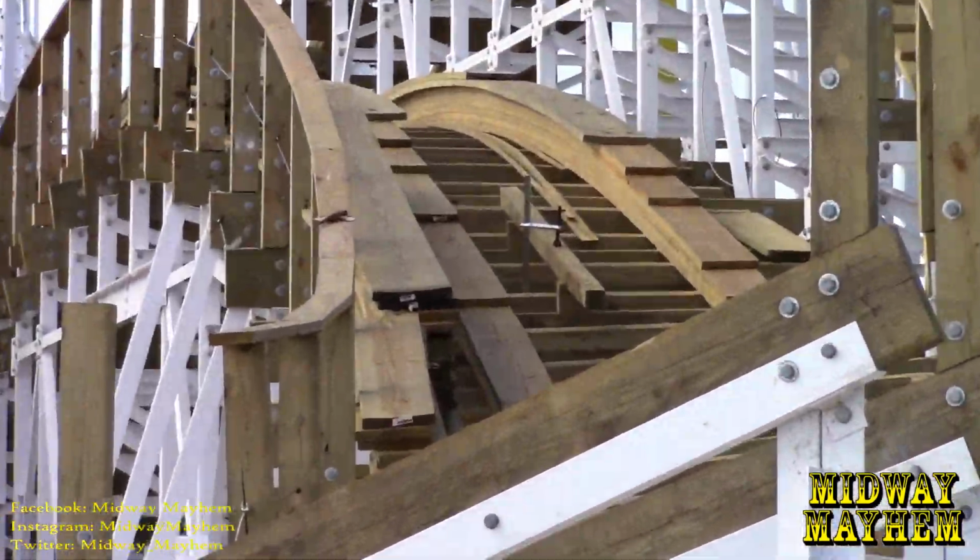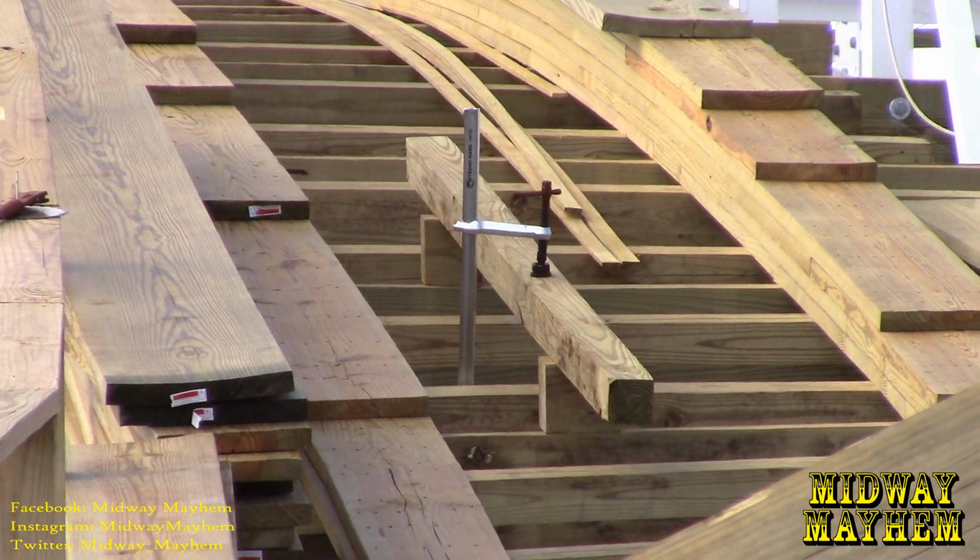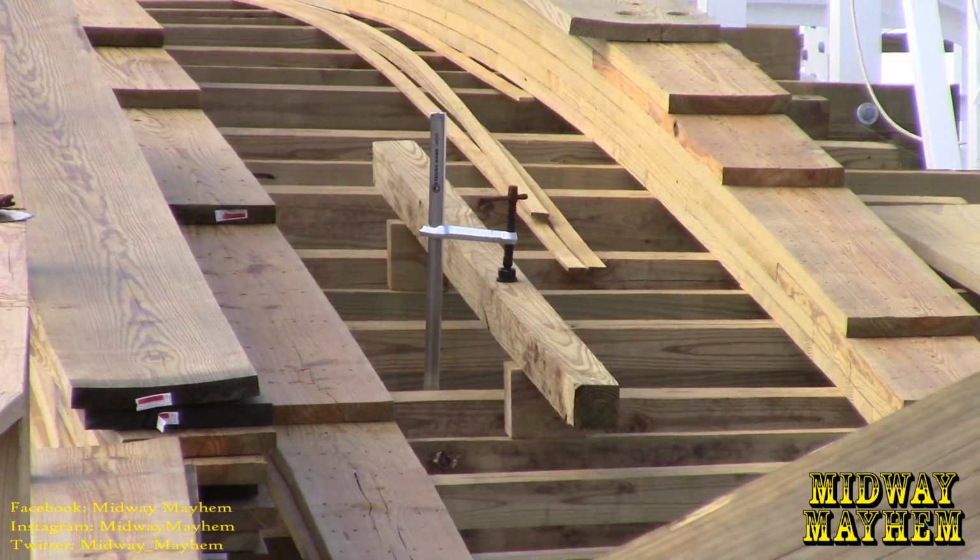And on this segment right here, it looks like we're trying to figure out the gauge, just making sure it is just right, as that's what that board is for right there.